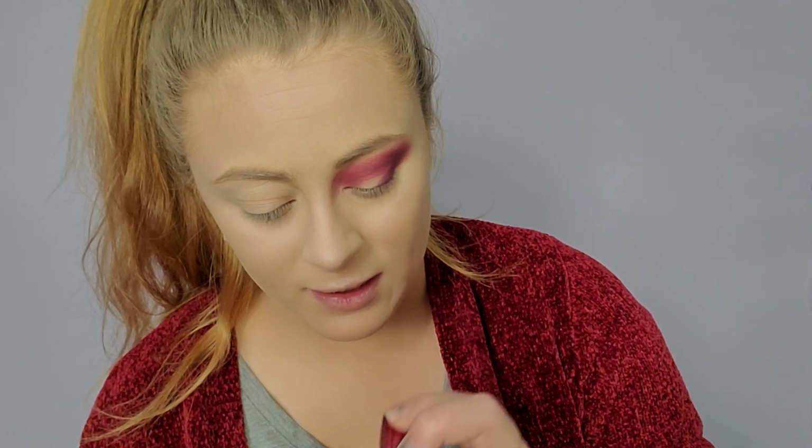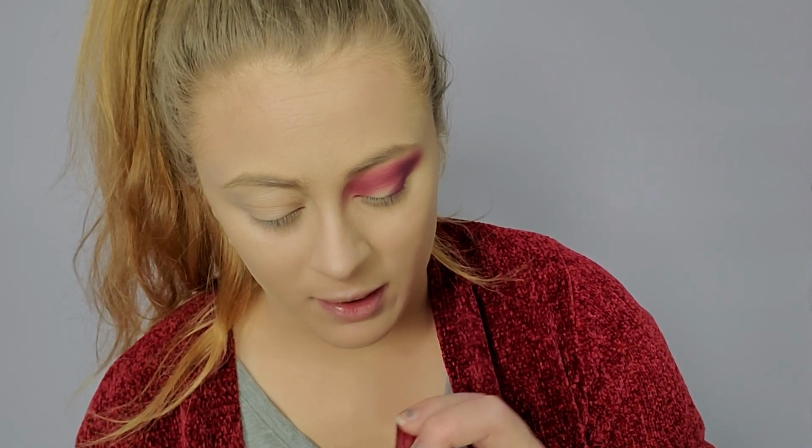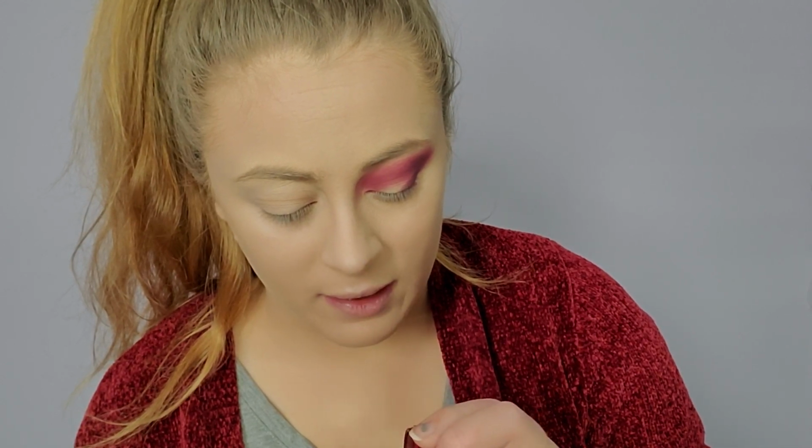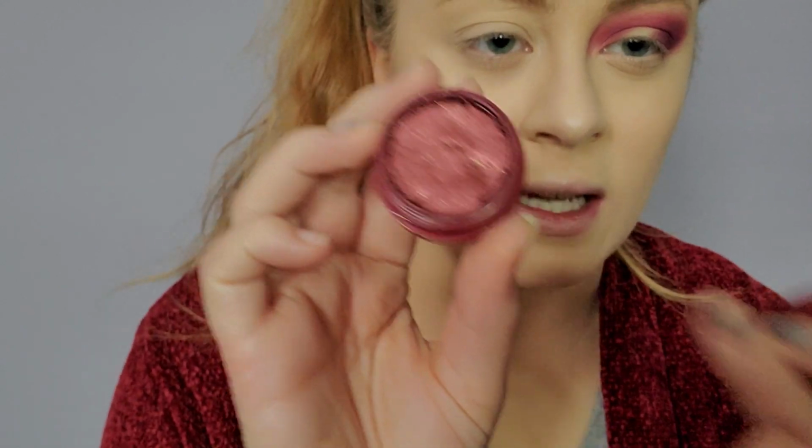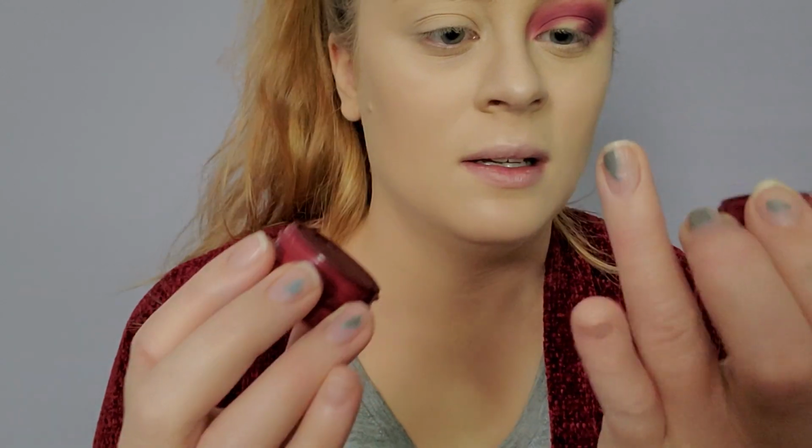Interesting. I'm trying to press it down and smooth it out a little bit. I don't know if maybe in shipping they got messed up or what. There, I pushed it down to fill out the pan. That's what it looks like. It's a very pretty color, but I've never had Super Shock shadows come like that, you see? They're not pressed fully into the pan.